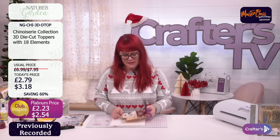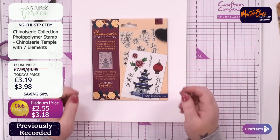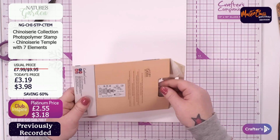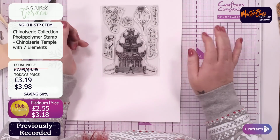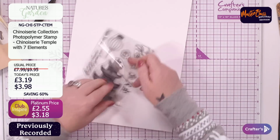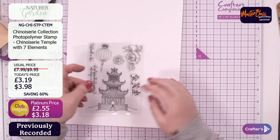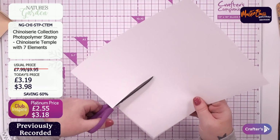Absolutely. So what we've got is my absolute favourite from this collection, and this is the temple. So I just adore this stamp. I don't know why or what it is about it. I just think this stamp set is absolutely beautiful. So what we're going to do is we're going to stamp this out and have a colour in with it. So just peel that off there. I'm just going to cut myself a piece of card.